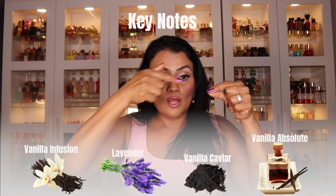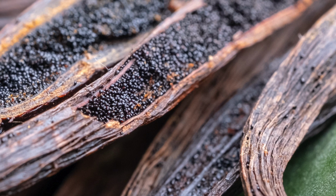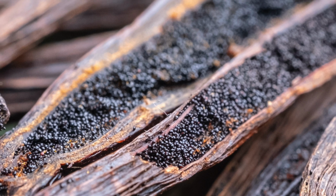And vanilla caviar is, have you ever seen a vanilla pod? When you split the vanilla pod open, you get the little vanilla caviar in there. It's called caviar because it actually looks like caviar, you know, almost like little fish roe. It's the potent, very pure vanilla scent you get from the pod and from the caviar inside. This is Madagascar vanilla, I think. And then you get vanilla absolute, which is a very concentrated version of vanilla.